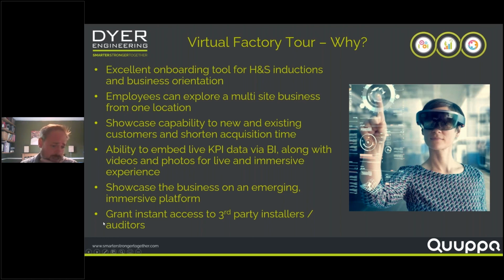And then the last one there is granting access to third-party installers and auditors. During the lockdown period, when we did have a positive case, we were able to send our digital assets to a company that could provide a quotation for a full deep clean without having to wait for them to visit site. So it streamlines and speeds up what's necessary for people to quote jobs, and there might also be the need for third-party auditing for ISO requirements or the like.